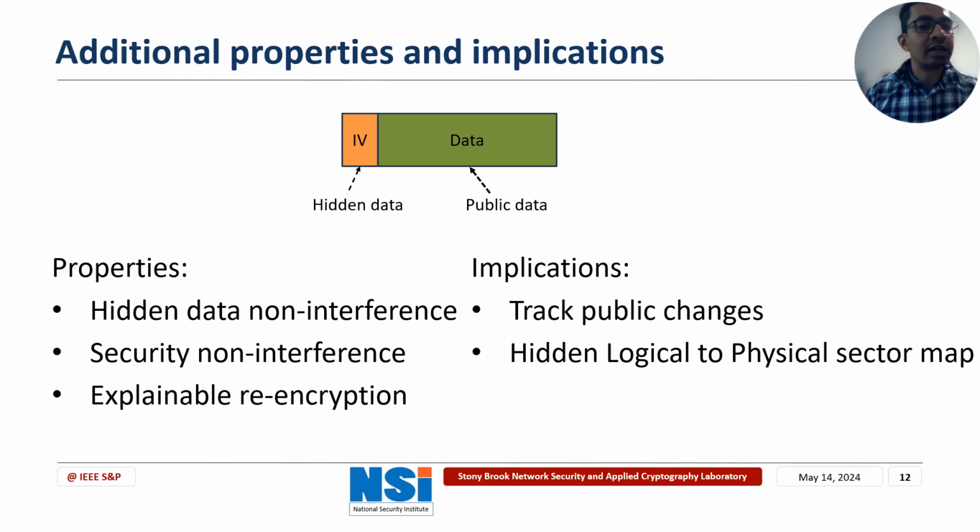The third property also implies that any updates to the hidden data should always be tagged along with updates to the public data. What this also means is that you cannot statically map logical hidden sectors to physical sectors. You should have some kind of mapping table between the logical sectors and the physical sectors.